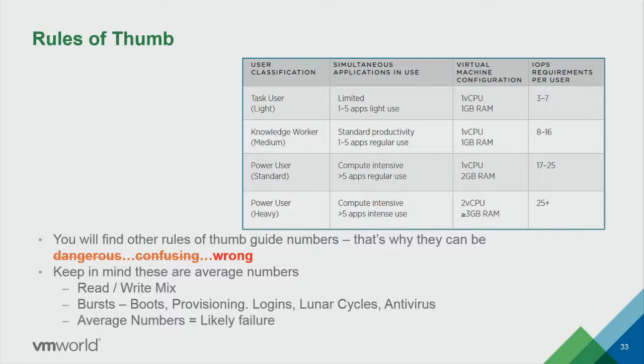About the moon? Average numbers, likely failure.